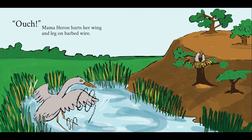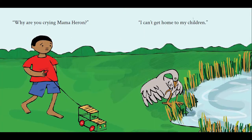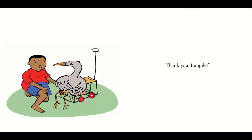Ouch! Mama Heron hurts her wing and leg on barbed wire. I am hurt. I can't get home to my children. Please help me. Why are you crying, Mama Heron? I can't get home to my children. I will help you, says Lungile.